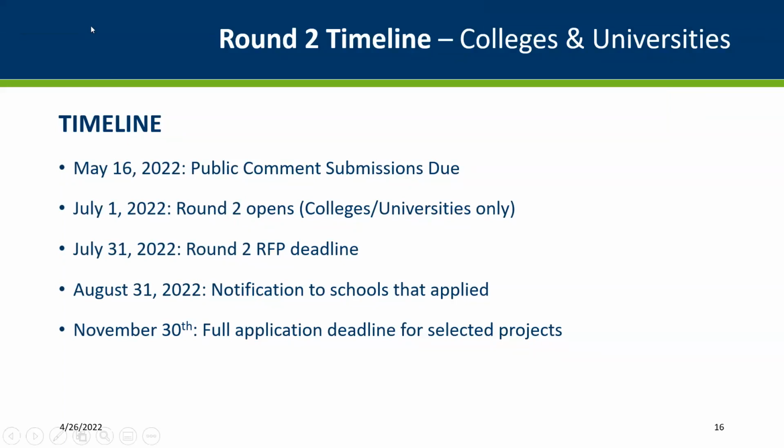So this is a new timeline on this slide. It's starting with that May 16th public comment due date. July 1st, we are going to be opening round 2 up to colleges and universities only. And July 31st, the step 1 round 2 applications are due, and that's again the readiness assessments. By the end of the following month, we are hoping to notify the colleges and universities that applied what their status is. And again, at this point is when the funds are preliminarily reserved. So if you've been told that you are deemed ready to move on to the full application, you can guarantee the funds are yours unless you do not submit a full application or if you submit an incomplete application. And then November 30th is the deadline for the full applications to be submitted by colleges and universities.